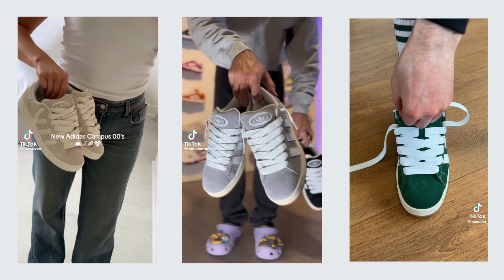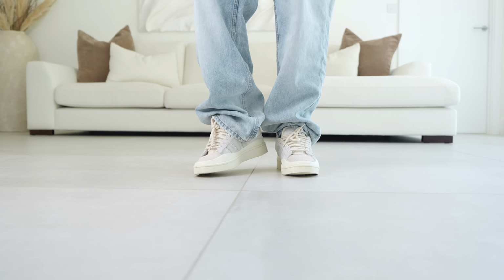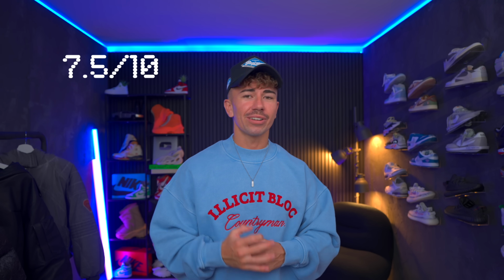Now, TikTok, I think, played a big part into these becoming the super viral, trendy sneaker that we know today. And honestly, I think these are going to keep pumping for at least another year. I think we'll see more collabs and more variations on this model. My personal favorite has to be the Bad Bunny ones. Those are still just kind of underrated at this point. But yeah, overall, I'm gonna rate these a 7.5 out of 10.